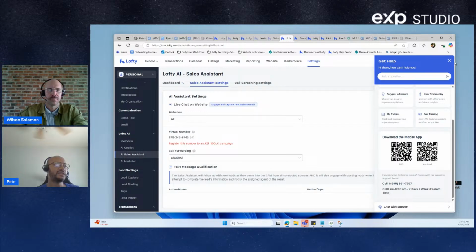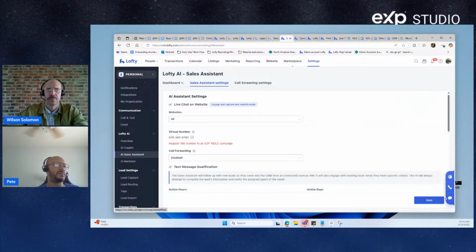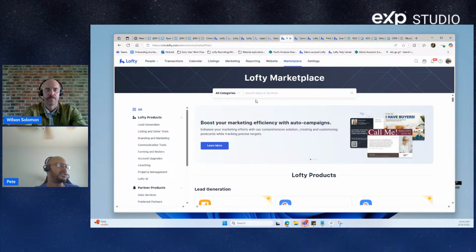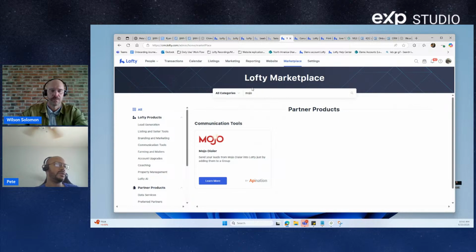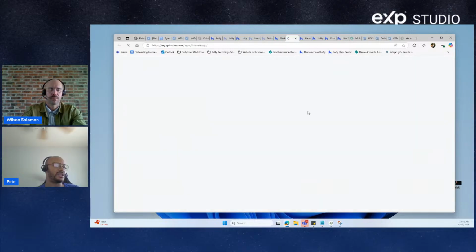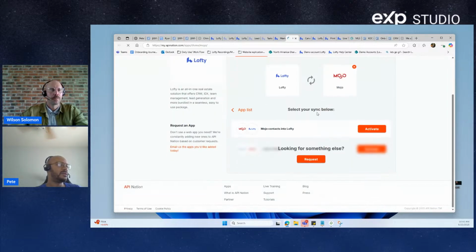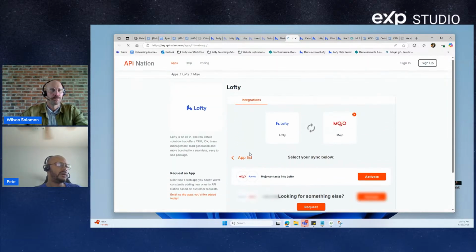You said marketplace, right? So let's pop back over to the marketplace. Okay, and once it loads, easiest way, if you have a very specific app that you want to look up, like Mojo, you can just type that in here and click learn more. I believe it talks about the integration, and either click here or log into your Mojo. I don't use Mojo, but I know that's something that a handful of my clients actually use. So yeah, it tells you all about it, how to sync it, and so on.